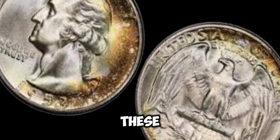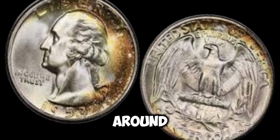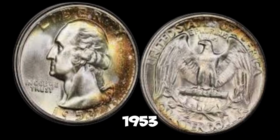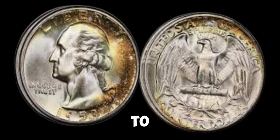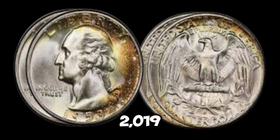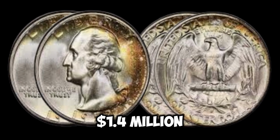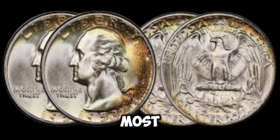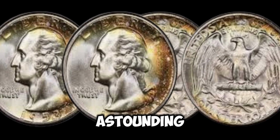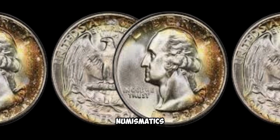Only a handful of these error coins were ever produced, making them a true treasure for coin collectors around the world. As you can imagine, the rarity and uniqueness of the 1953 proof set quarter have caused its value to skyrocket over the years. In fact, in 2019, a pristine example of this rare coin sold at auction for a jaw-dropping $1.4 million, making it one of the most valuable Washington quarter dollar coins ever sold. This astounding price tag just goes to show the incredible demand for rare error coins in the world of numismatics.